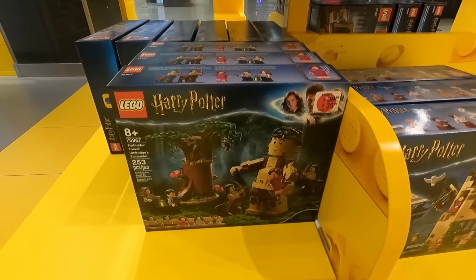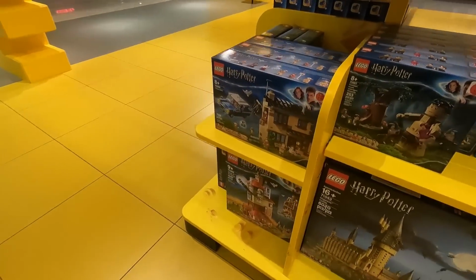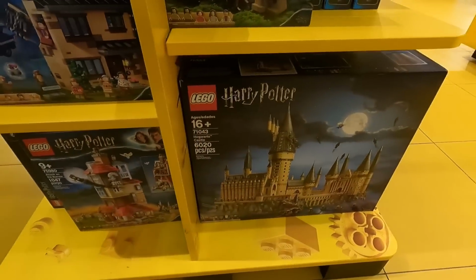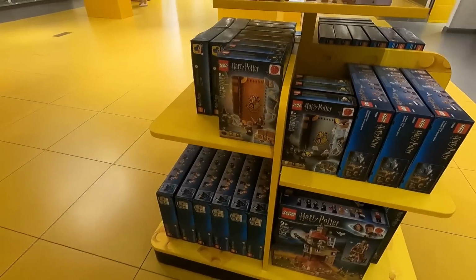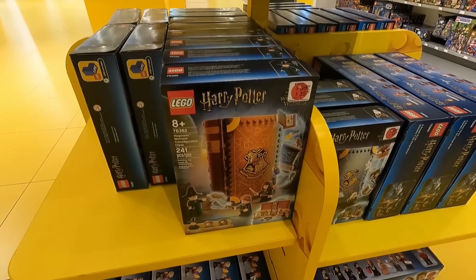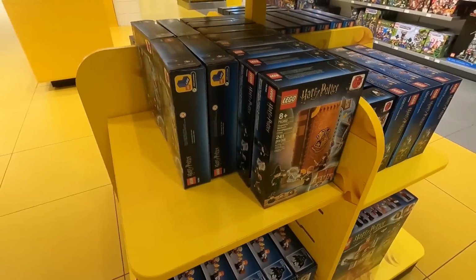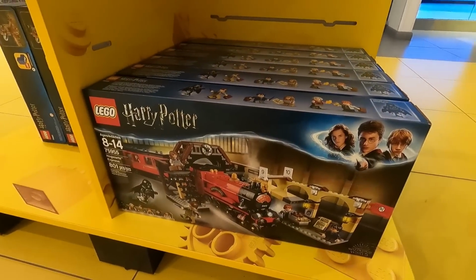We've got Gropey on sale, $4 off. Any other sales? Not this guy, I don't think. We should check out if they have any damaged box stuff, see if we can rack up some more VIP points. Ooh, also the Hogwarts Moments are on sale as well. Interesting. And it looks like the Hogwarts Express is at regular price here.